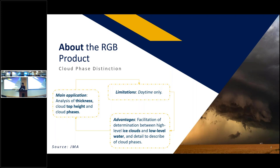and limitation. The advantages of the RGB product are the facilitation of the determination between high level ice cloud and low level water clouds, and a detailed description of cloud phases. So that is very important. It is very open, and it is not operational in BMKG.